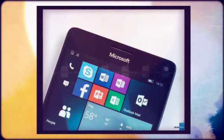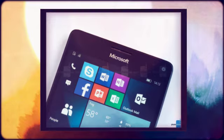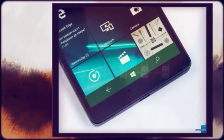Upon closer examination, we notice that the removable back panel won't attach itself fully in some places, and also gives in when pressure is applied. This is a cheap build that's out of line with what one may expect from a $600 smartphone.